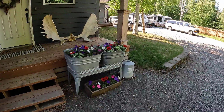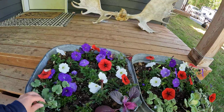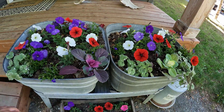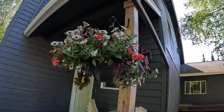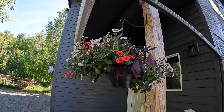Let's do a quick tour of the flowers. These petunias are looking nice. It's just been cold, so nothing is growing at an alarming rate, but they look really nice, add lots of color. My hanging baskets are actually looking fantastic. My mom took care of them while we were out of town, and they're just looking really beautiful.